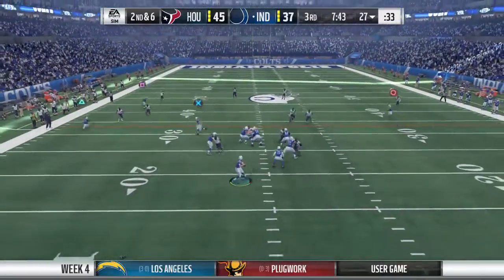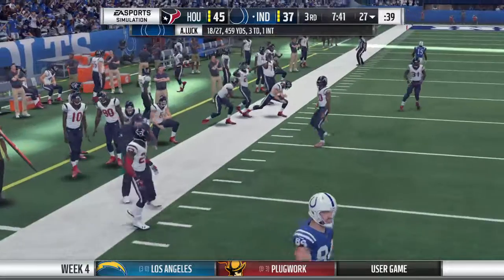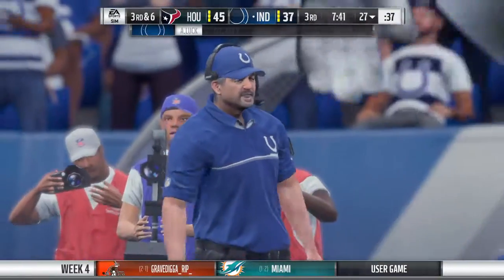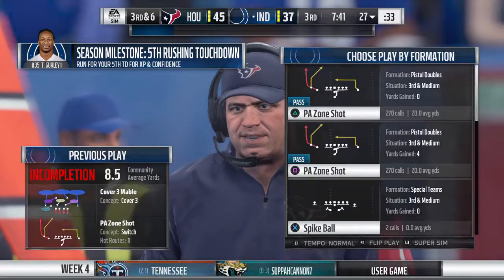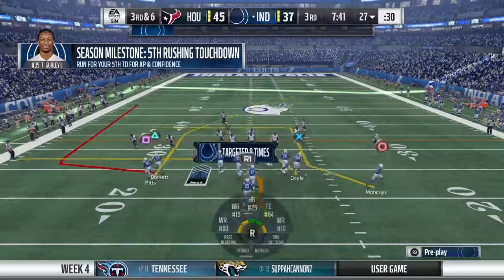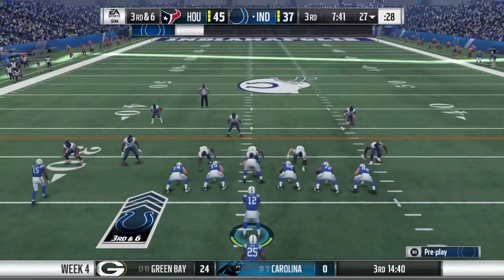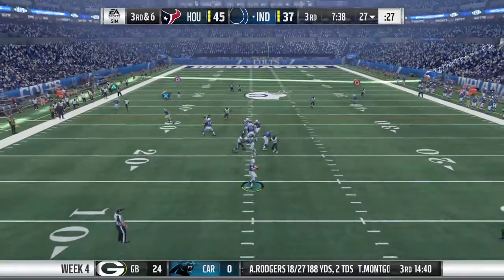Off of play action, Luck rolling to his left, and he's just going to get rid of this thing. To no one here. He throws it away, and now it's third. Not too many things get to a quarterback of this magnitude, but I think it's safe to say that pressure can get to any quarterback. Now, he's obviously a great franchise quarterback, but felt the pressure, threw it incomplete.